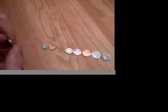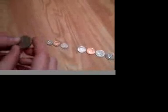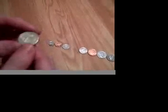20. Okay, so that's something we don't have in the States. 20-cent pieces. Well, yeah, we have 25. We don't have 20. This is 20 pence. And it is bigger than the 1 and the 5. So that logically makes sense. Okay, this next one here is kind of gold looking, and this is 1 pound. Whoa!